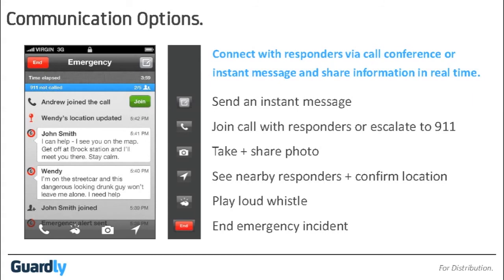Once you are safe and secure, you can end the incident to notify your contacts that your emergency is over.